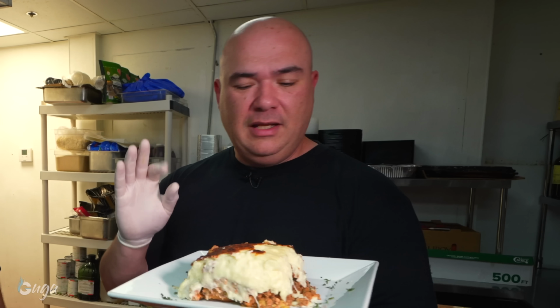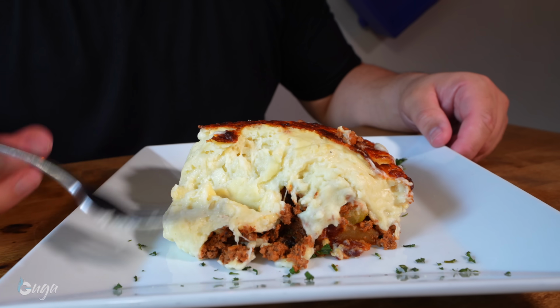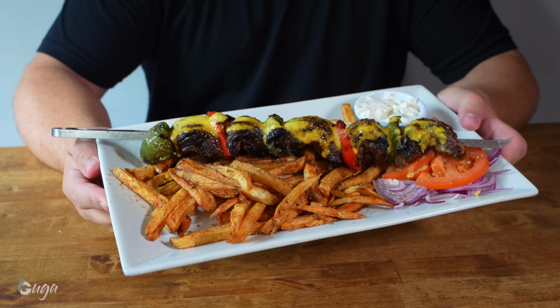Parsley goes in. Smells amazing, never had it, excited to try it. Moussaka was the very first dish he taught me how to make. I cannot wait to taste it, but we have a lot more things to go. Now we have to make churrasco kebab. My favorite part, skirt steak.